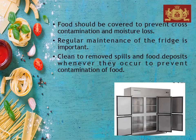Food should be covered to prevent cross-contamination and moisture loss. Regular maintenance of the fridge is important. Clean to remove spills and food deposits whenever they occur to prevent contamination of food.